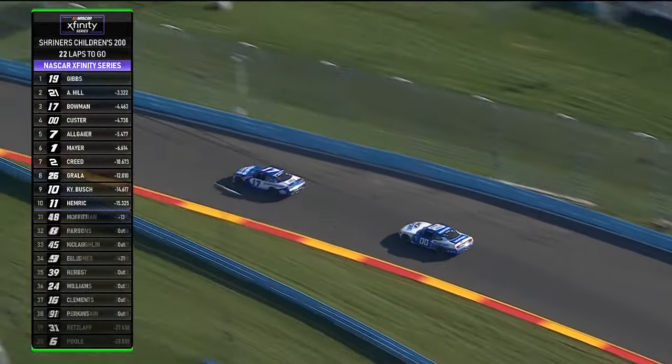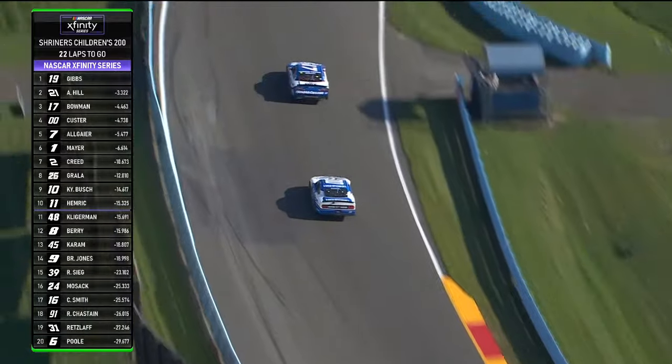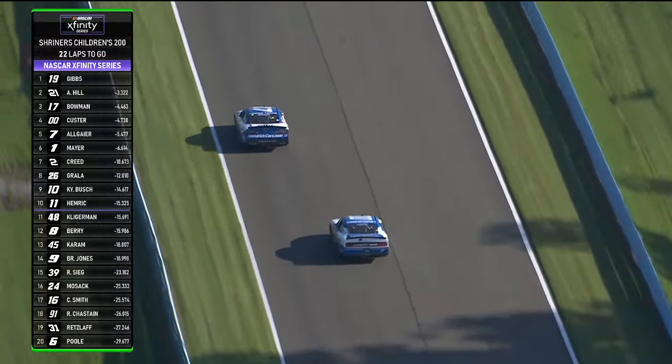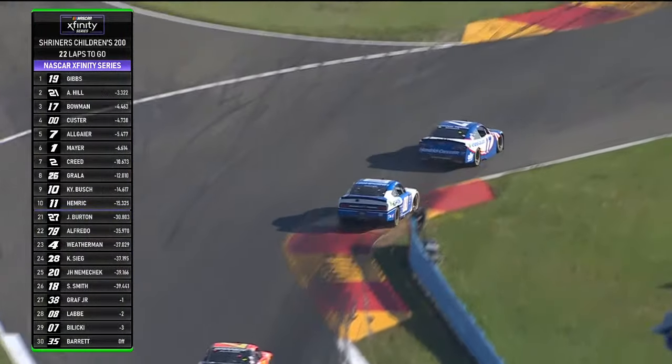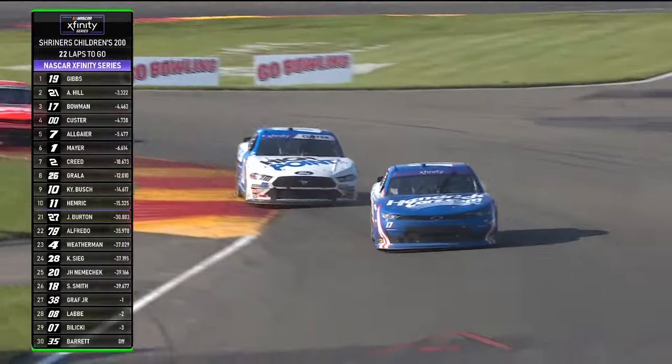That's turn three right there, the left-hander. And again, Alex Bowman in control of this battle. Cole Custer doing everything he can to get to the back bumper, but he can't do it, at least not quite yet. And we have to assume, too, that if the Gibbs cars are going to struggle to get to the end of this race on fuel, the rest of the field must have some concerns of some sort.